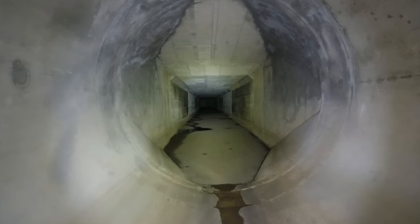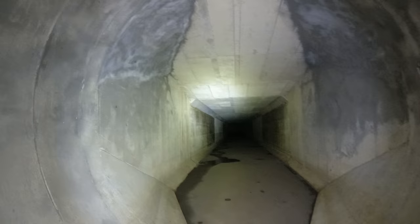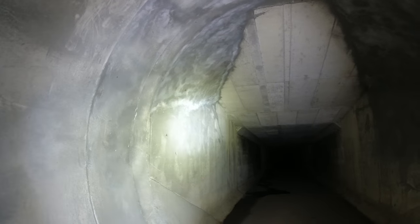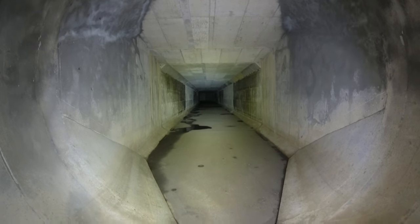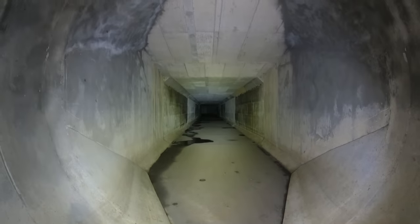Wow. This is incredible. This is like something I would imagine to see under the city of Las Vegas or New York. I can't believe all this is underground here. And okay, I think we have a record setter here for the world's largest cave crickets. Those are big.